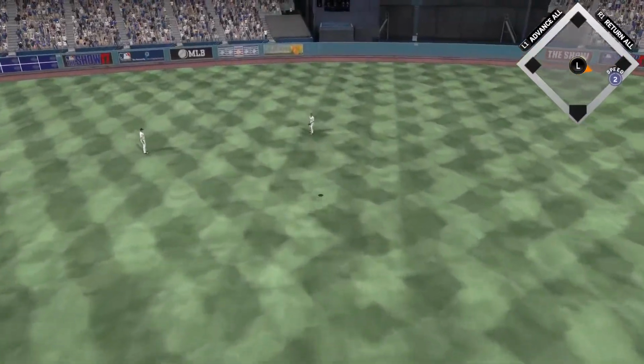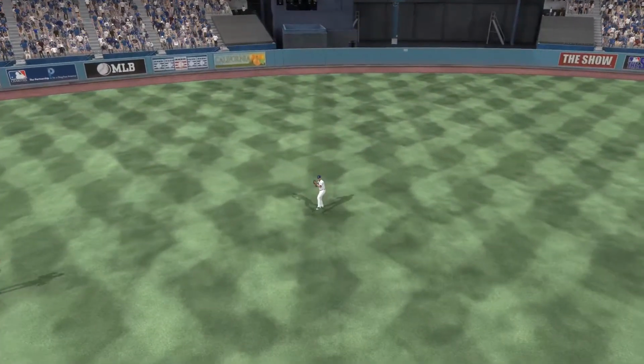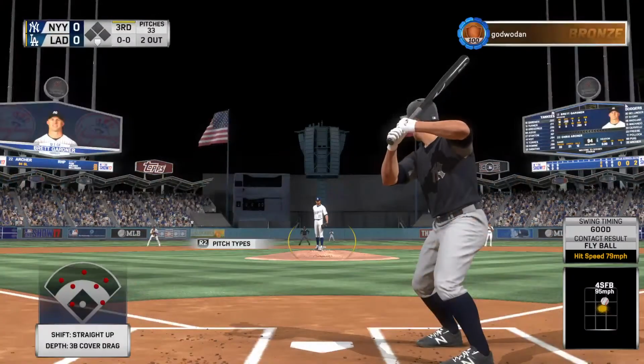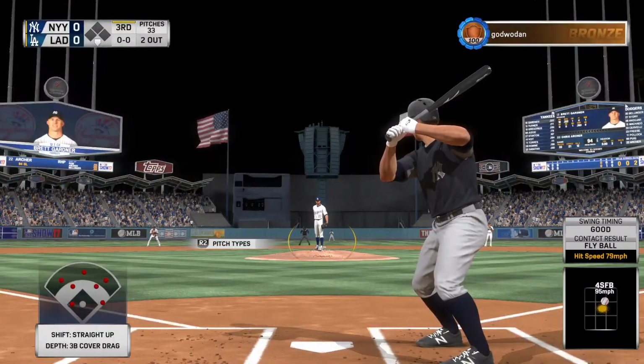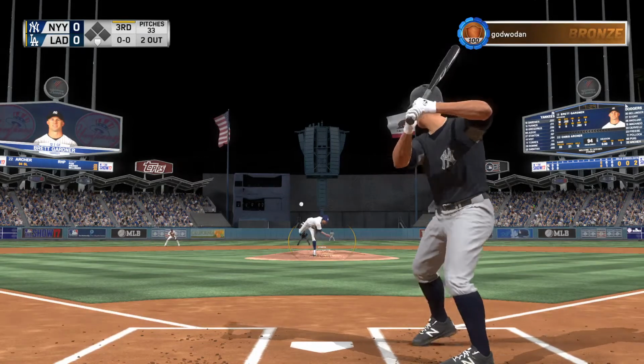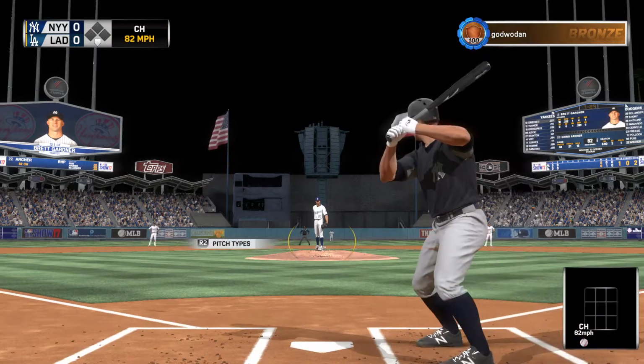Pollock has a read on it. Makes the play, and there are two gone now. Here's Brett Gardner now. 0 for 1 for him here in this one. Gardner. Into the windup and the pitch. And the changeup is way low that time.